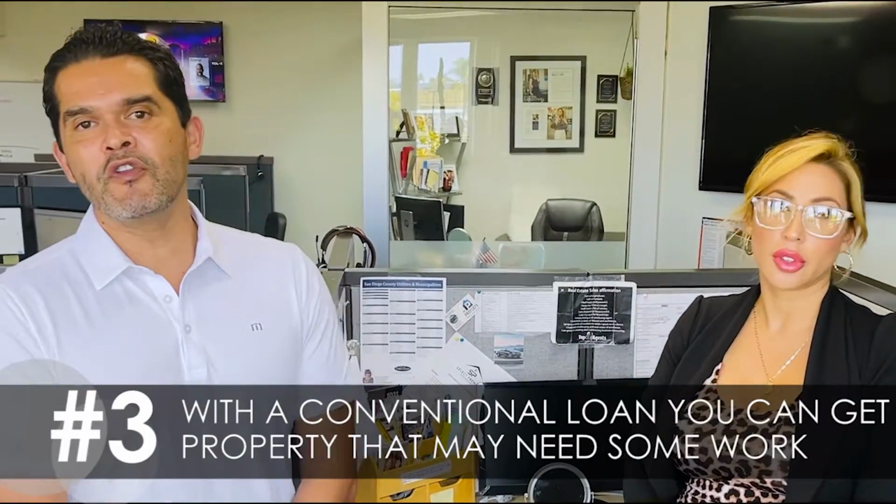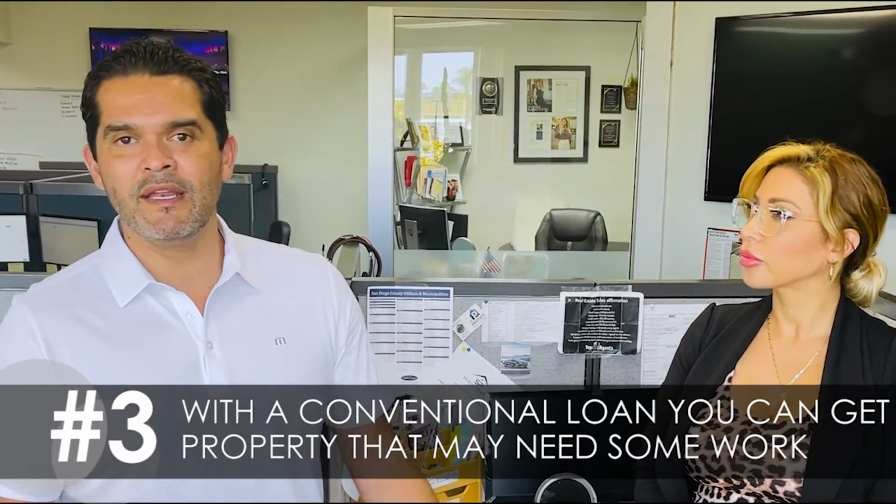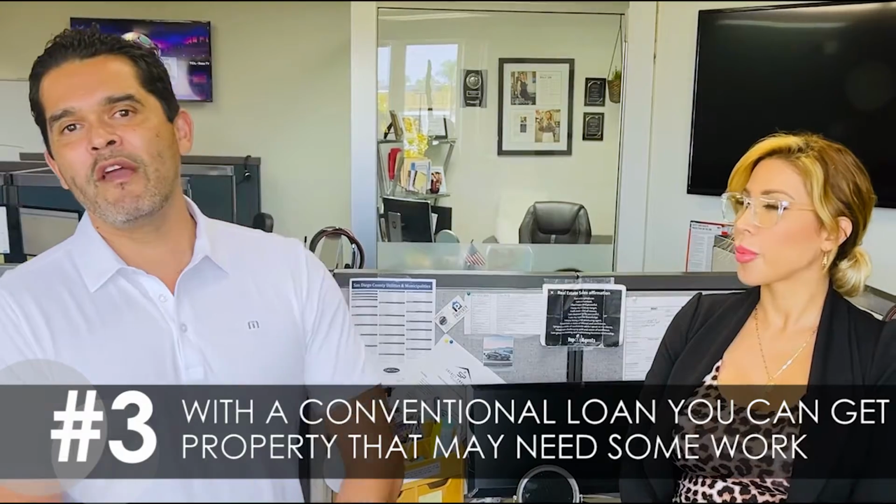So the leniency is more about the condition of the property as opposed to the qualifications of the borrower. That is correct. With conventional, you can get away with unpermitted additions and things like that, where FHA will make you tear it down or get permits. With FHA, it has to be turnkey ready, whereas with conventional it might need some work, it might be a fixer-upper, but it could pass.